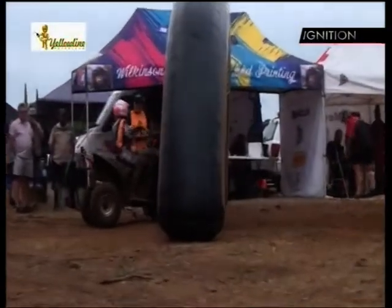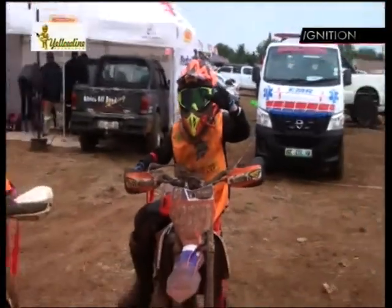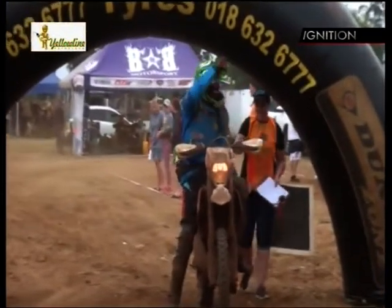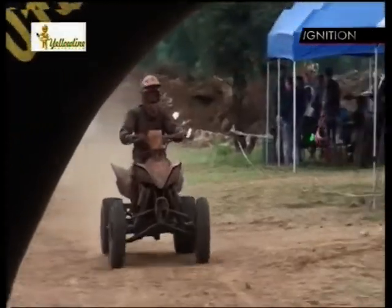Some of the junior quads and motorcycle riders now making their way to take the checkered flag and finish up their day's racing. They've had a good day. They do a lot less laps than, of course, the big senior guys do. But it looks like they're all happy about it. That is for sure. And a couple of riders making their way now and just going to tick their names off and ensure that they've got their times in.